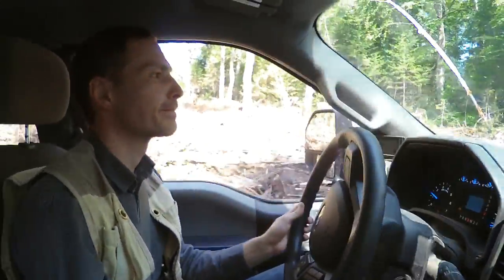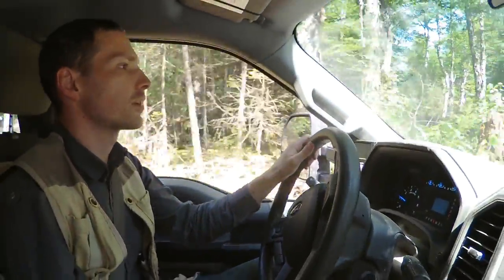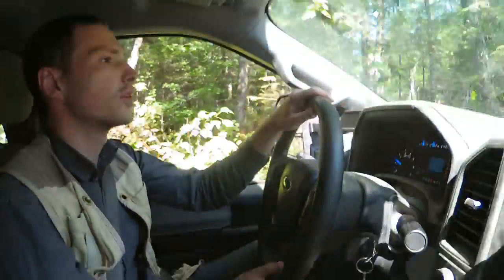Yeah. It looks like some float too here. Yeah, those are big boulders. Some of them already came out as part of the excavator work. Some of them are natural.